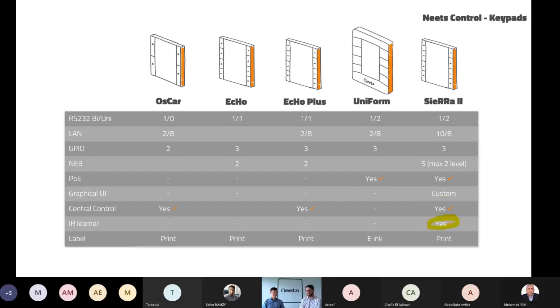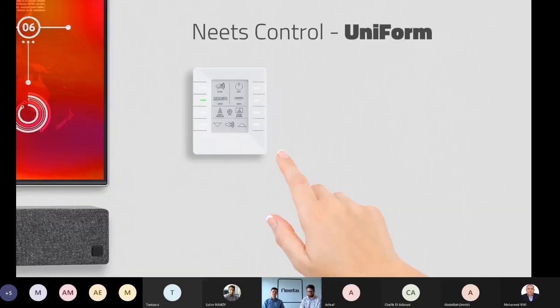If you have a set-top box or some device that is not controllable with regular RS-232 or network, you can control that with infrared, and you can learn them directly into the Sierra 2 via the infrared learner on the front of the controller.